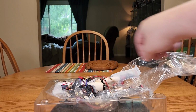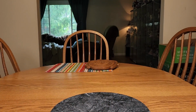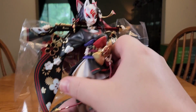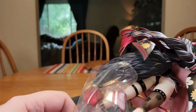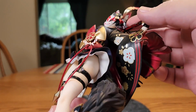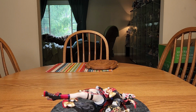And now we've got Wakamo. We'll set her down. Get this blister out of the way. And we'll start deplasticking her. So there's some around her back, under her hair. Some on her tail. A piece on her leg. And then, doesn't look like there's any more. So we'll set her down. Get the plastic out of the way. And let's look at Wakamo.